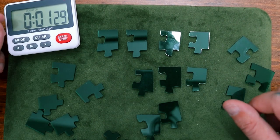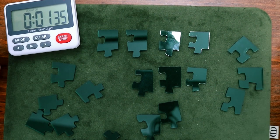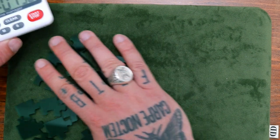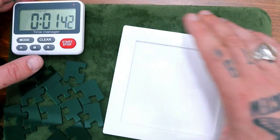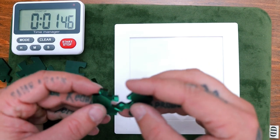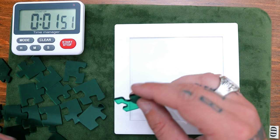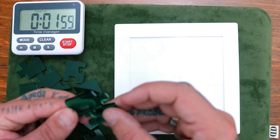Anything we can notice right away? I'm trying to see if some of the corners are more round. Doesn't look like it. So what we're gonna do in this case, I feel the best way to go about this is simply to see if we can get one piece to fit. I think eventually somewhere in this whole puzzle, there's gotta be some pieces that fit together. It's kind of how we have to go about it, I believe.